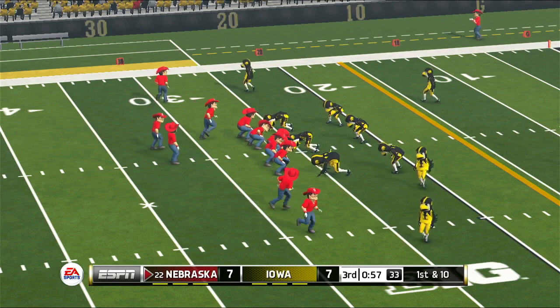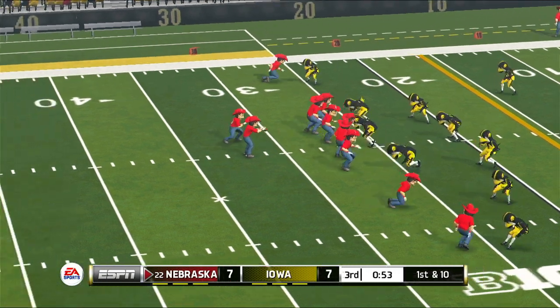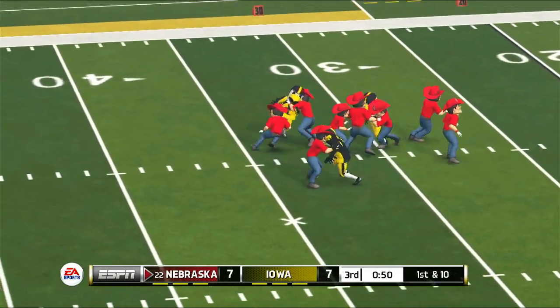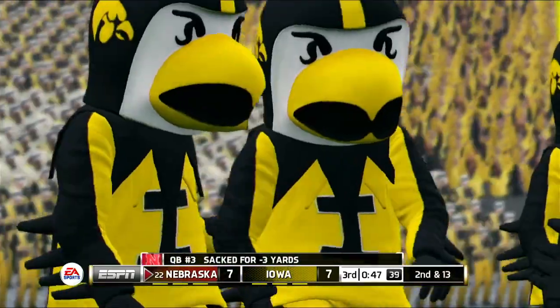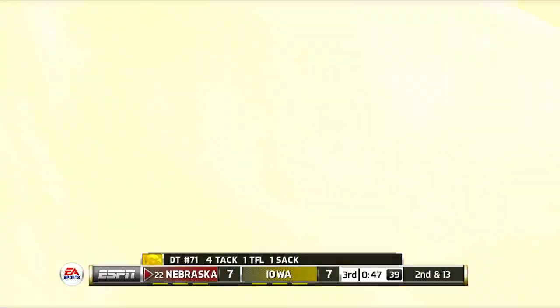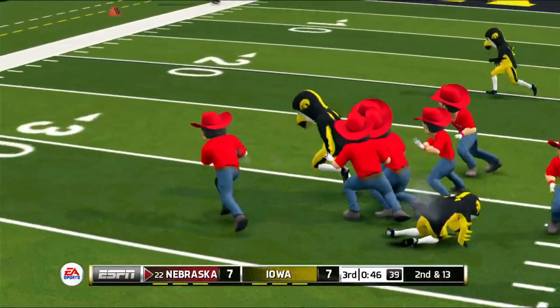Second and 8. Go! He scrambled. And they got it. The protection broke down. The defense was in the backfield in a hurry, and they brought the quarterback down. Nice play. That brings up second and 13.